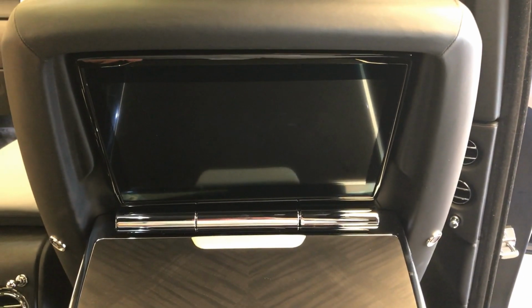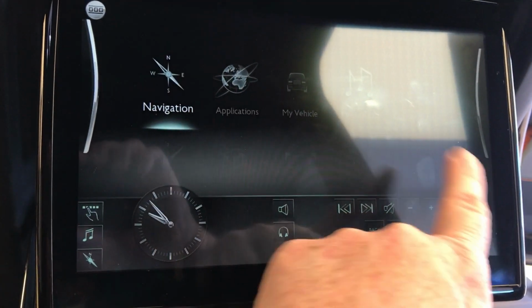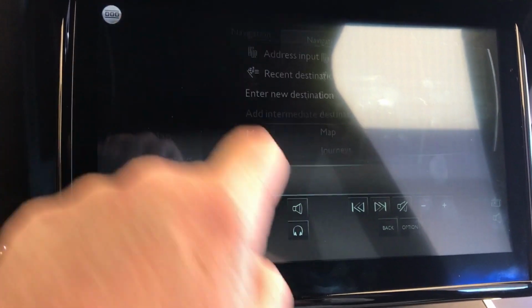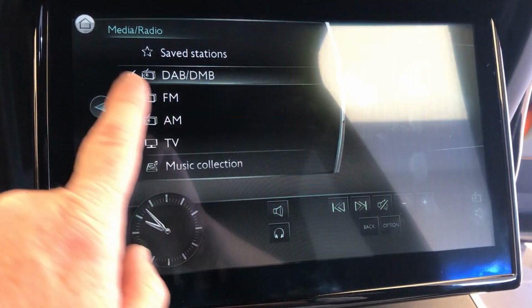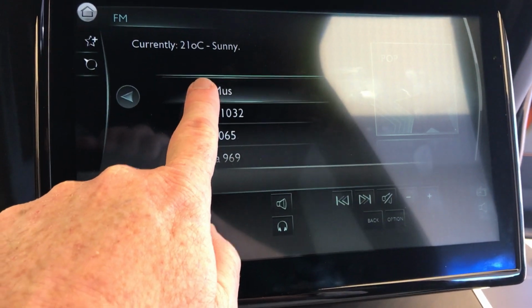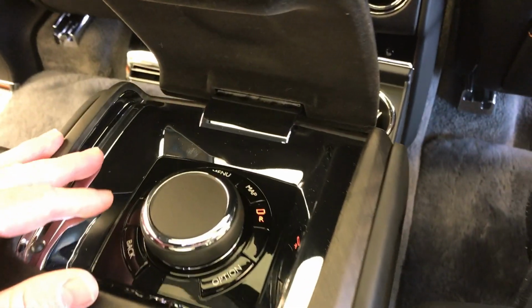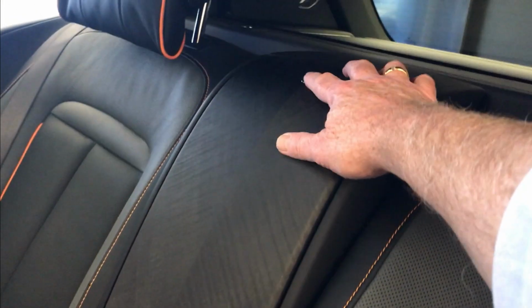There's a button either side of the front seat. One controls just the tray table, which is wood grained, of course. The other controls both the tray table and the TV screen. Now I can sit here and control any part of the car I like. It's a touchscreen, so I can turn on the radio, select the station, and so forth. But I can also control any of the other car's functions from inside. There's a module that is a mirror for the one in front.